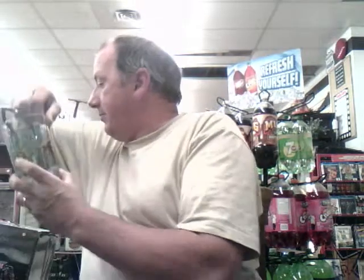Also today I picked up, I think, four of these. They're the recalled cups from McDonald's for Shrek. Got a bunch of those. Paid 25 cents for these glasses. I actually think they're safety glasses. But the price was right, so I grabbed those.